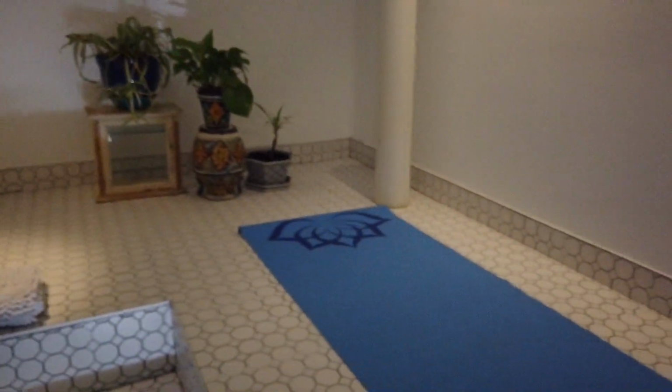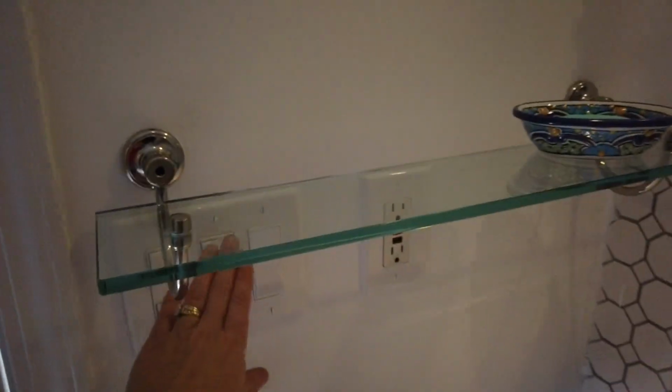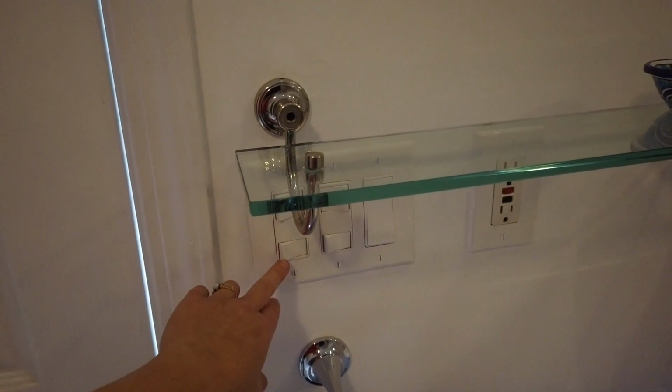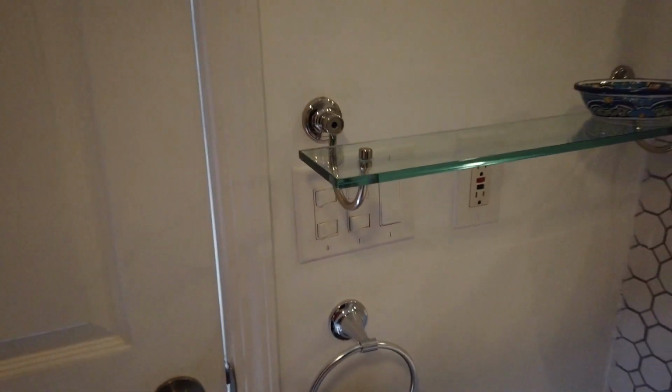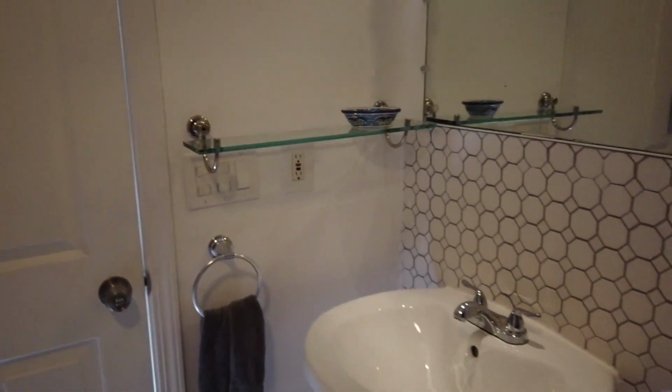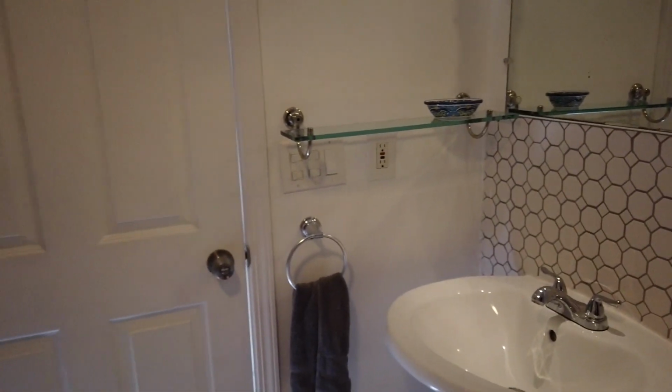And let's turn on the main light. There is also a heater and also a fan. There's only one outlet, and I think that's a little bit problematic. We could have put in more. We just didn't do it.